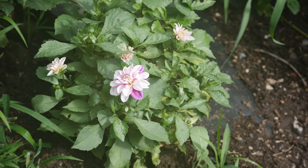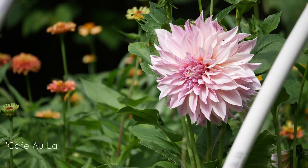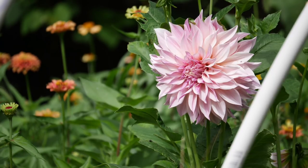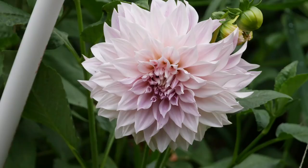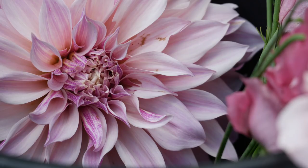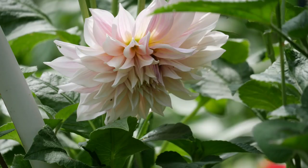Next, we have, of course, one of the all-time classics. We have Café au Lait Dahlias. I mean, how can you grow dahlias and not know of Café au Laits? I bought several tubers for this year, and I had ones that I'd already saved because I really wanted to build up my stock. In general, with the Café au Lait, you kind of get these varying shades. There's a darker kind of pinkish purple color. There's a muted pink. There's a cream, and there's one that's almost white.